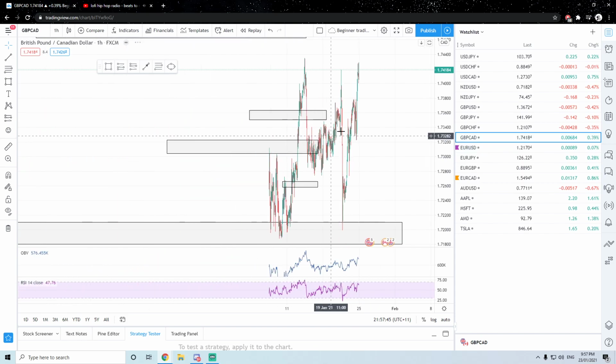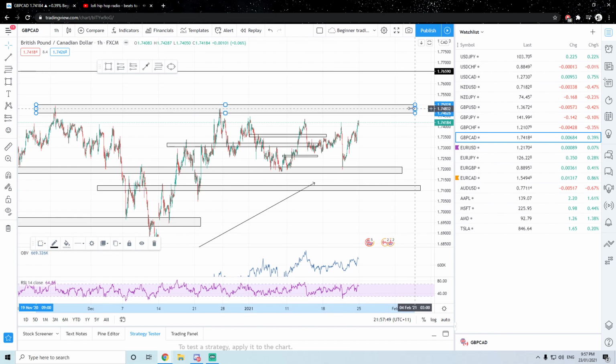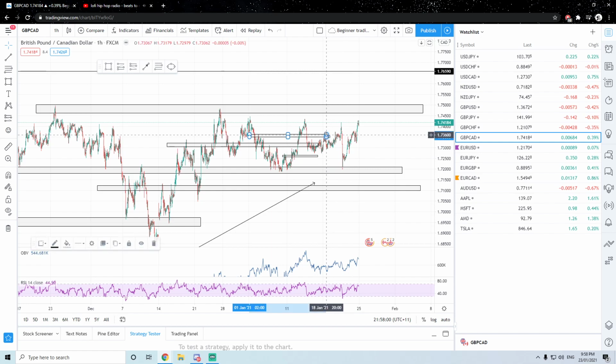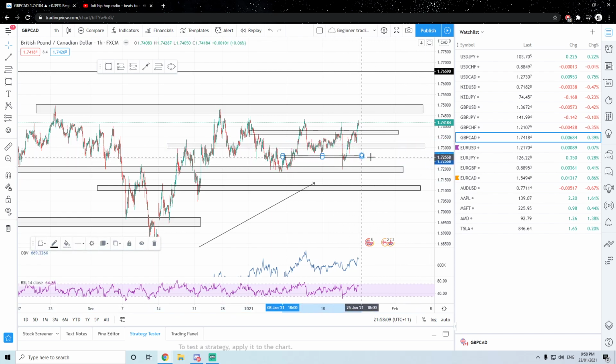Once you have your levels marked, then trading becomes so easy. Well, I don't want to say easy because I know for some people it is just really hard, right? But it becomes so simple where you don't really need to think too much. You know what I'm saying? Here, I'm just marking up these levels, kind of just saying where it can be relevant.